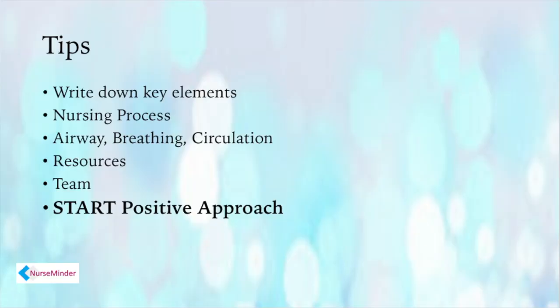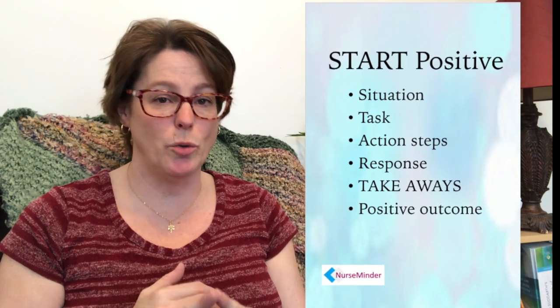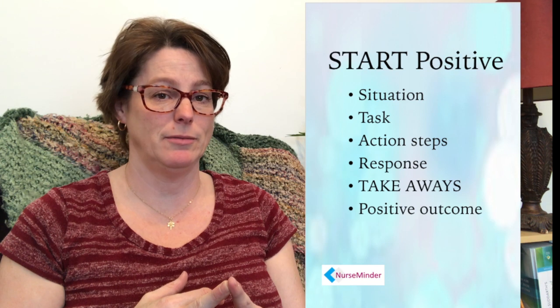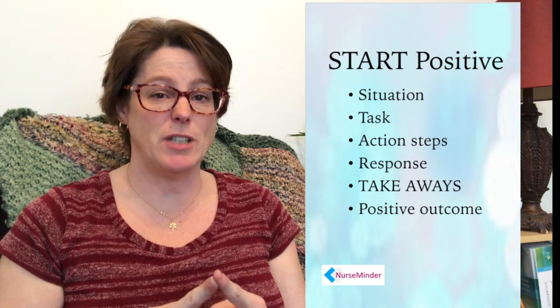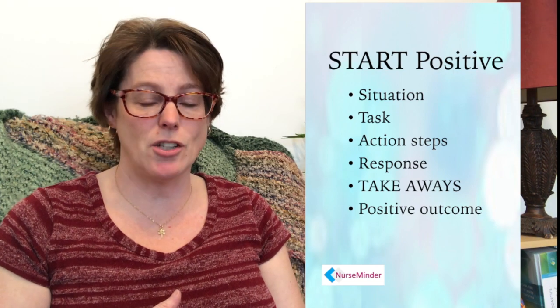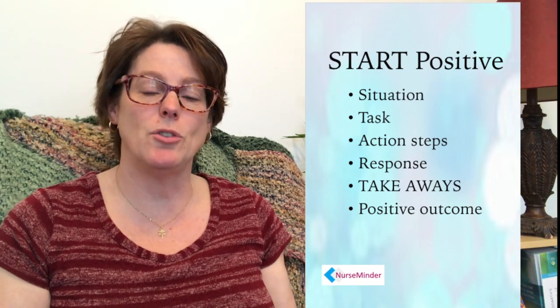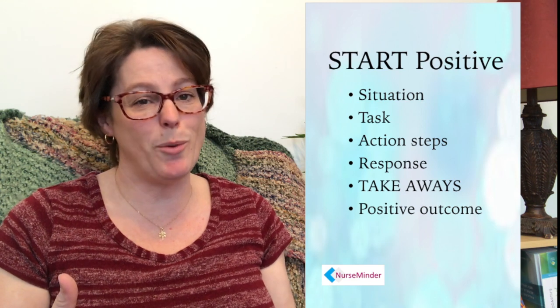And the last tip is to tell a story in your answers. And this is where the Start Positive model comes in. S stands for situation. What was going on? Who was involved? And why did it matter? T is for task. What was your role in the situation? A is action. What did you do? R is response. What happened after you acted? Whether it's good or bad.